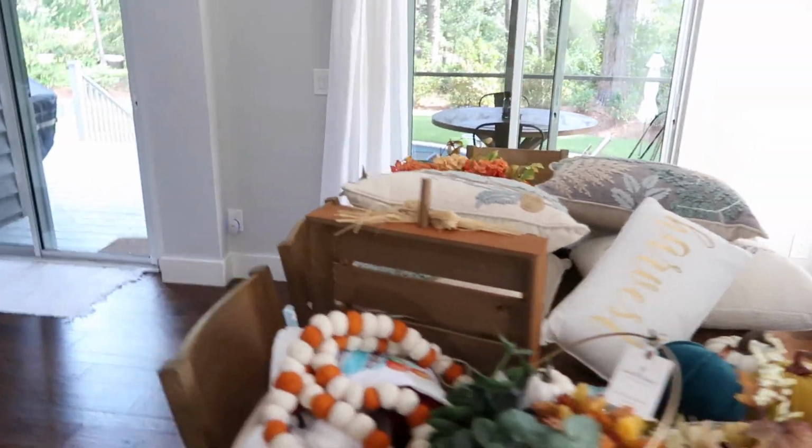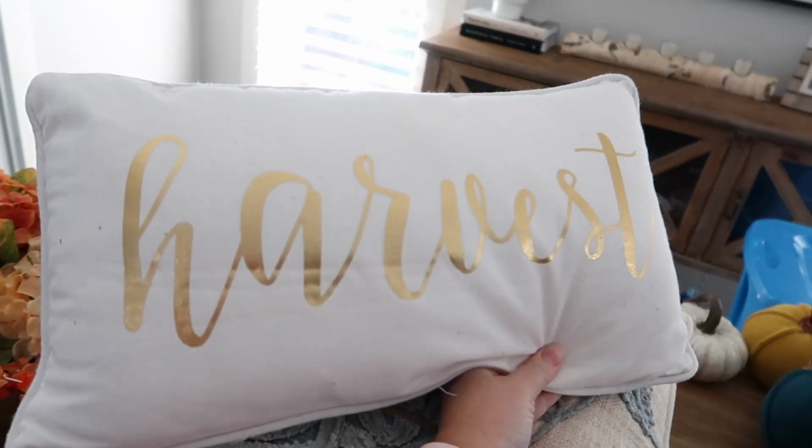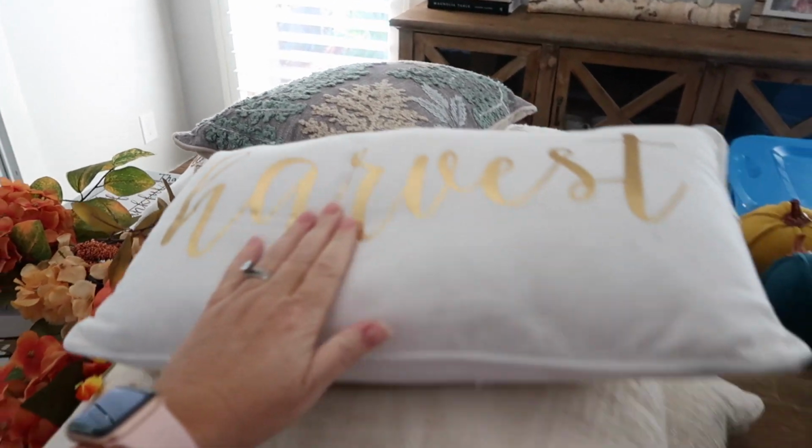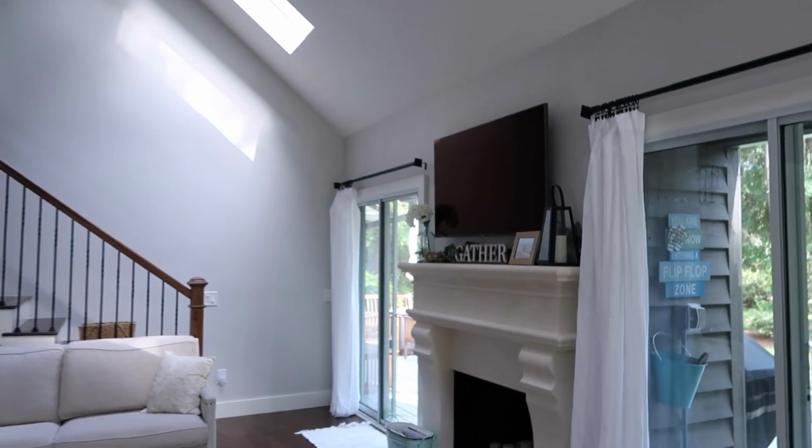But this is all the stuff that we have, and I think I did not use this. I don't believe I ended up using this last year, this pillow, but I'm gonna see what I can do here. I'm most excited about changing my mantle out.